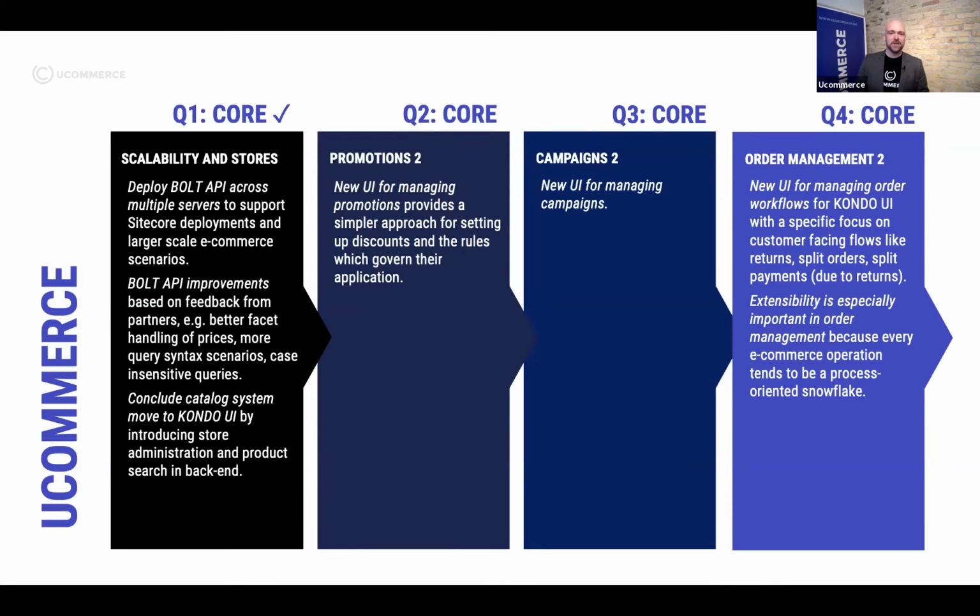The primary feedback we've gotten of promotions is that it does have most of the inherent flexibility required for e-commerce. However, the model is a little complex to understand when you try and learn it the first time. So Promotions 2 will basically enable new merchants coming to Ucommerce to much more easily understand what's going on. Brand new UI, new wording of everything, so you know exactly what's going on. It's quite an amazing piece of work, and I can't wait to show you once we ship in the middle of May. For Q3, we're focusing on campaigns within Ucommerce, managing listings and things around promotions.